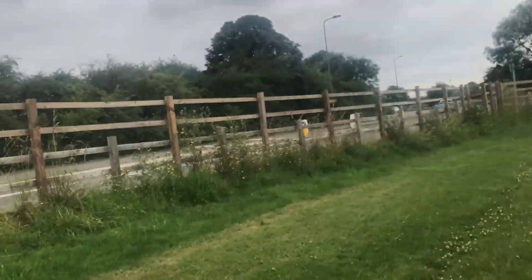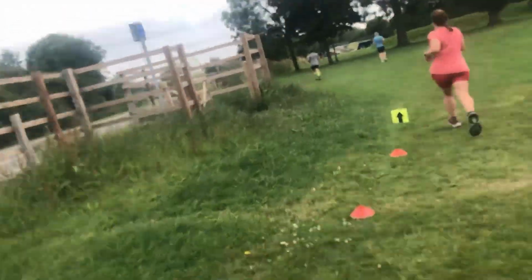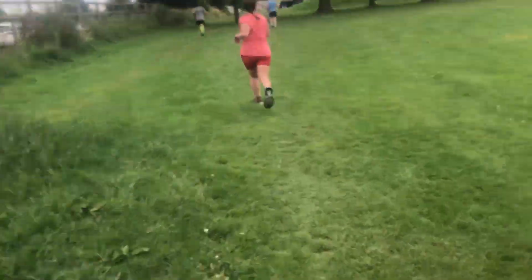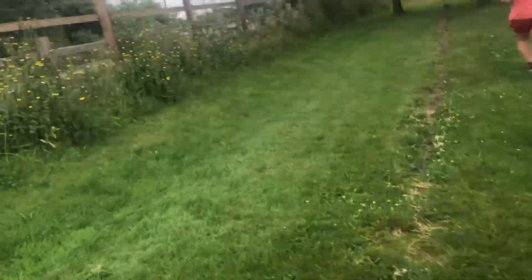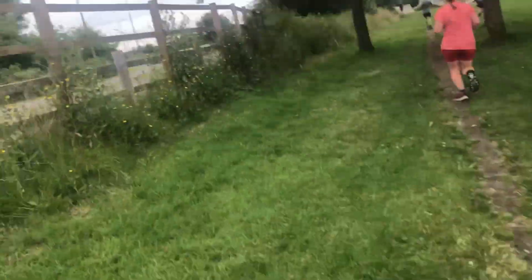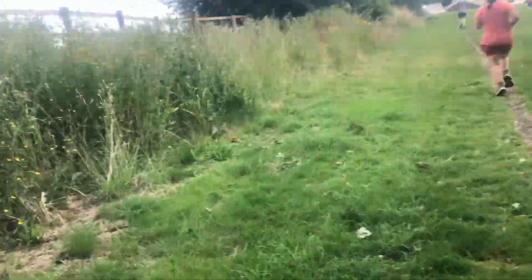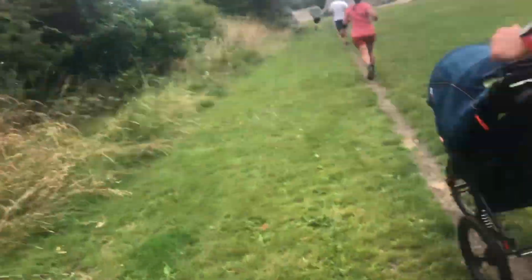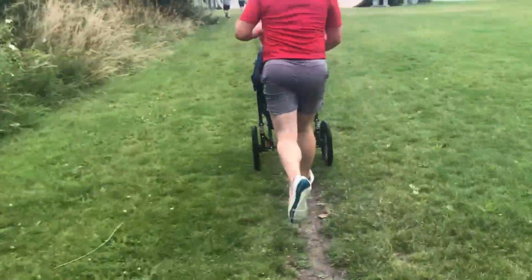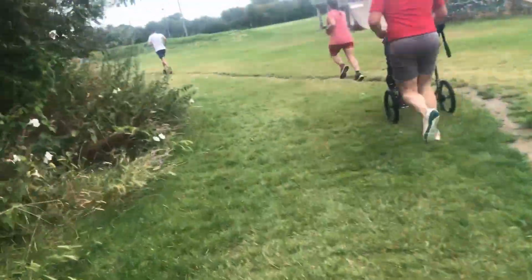They do ask people not to park at the health centre when they come to this. So there's plenty of sort of little parking points. But the school, the Fitzwarren School, is where they recommend. Buggy friendly.